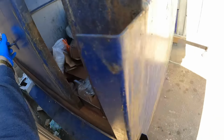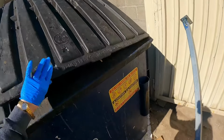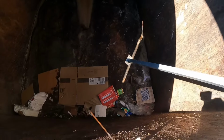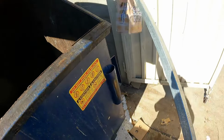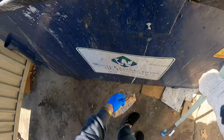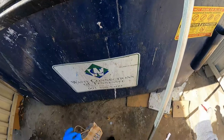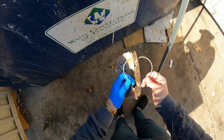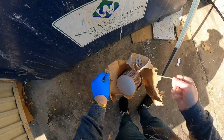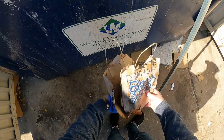No. See that bag right there? Is there something in here? Y'all, this is a nasty garbage can. Can't stand restaurant garbage cans. Okay. Damaged. Ooh. Why is it leaking stuff?